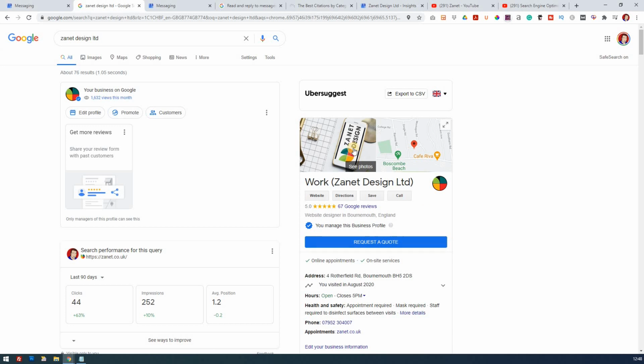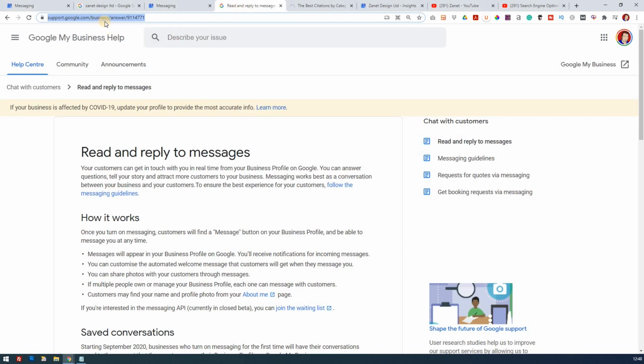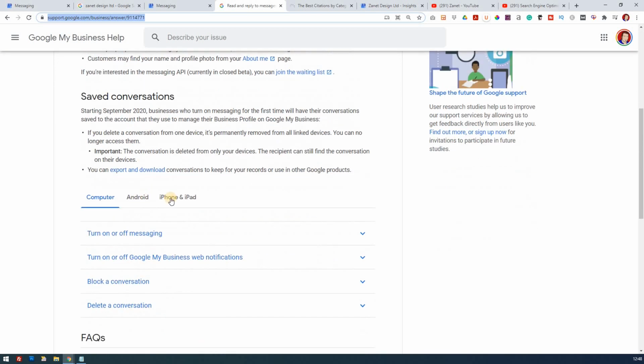And what that will do is normally that comes through to my phone, but now I can get it on my desktop as well with alerts. So that's another way, which means if I'm working on my desktop, I can answer any quotes that come in. If you go to here, I'll leave a link down below. You'll see that you can read and reply to messages, and in the past it was just Android and iPhone, but now it's computer as well.